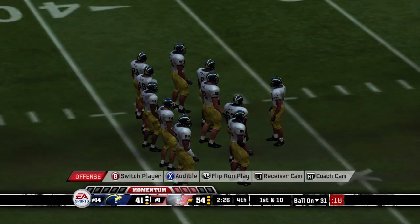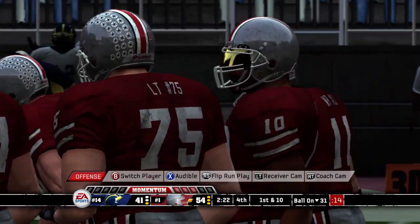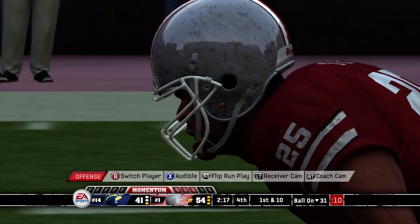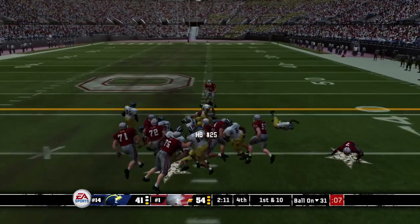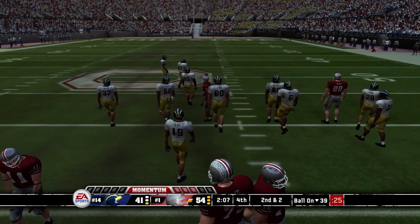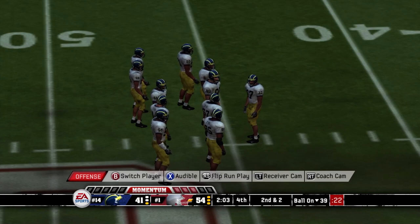First and 10. Ball on the 31. 31-yard line. They come out with a big set. They keep it on the ground with the tailback. And he's tackled at the 39. Number 25 gets 8 yards on the play. That'll bring up second down. It's second and two. Ball on the 39.